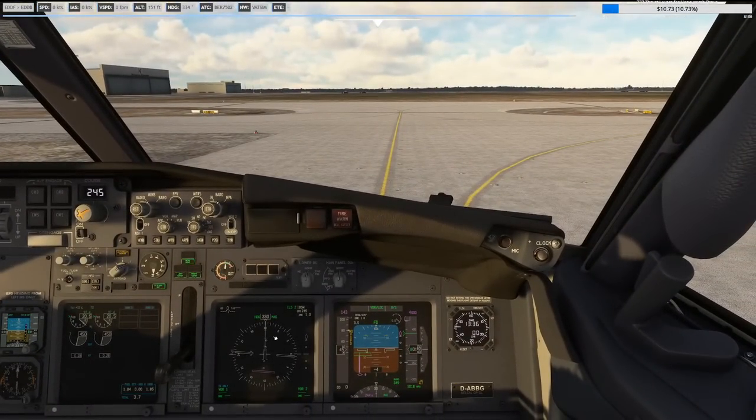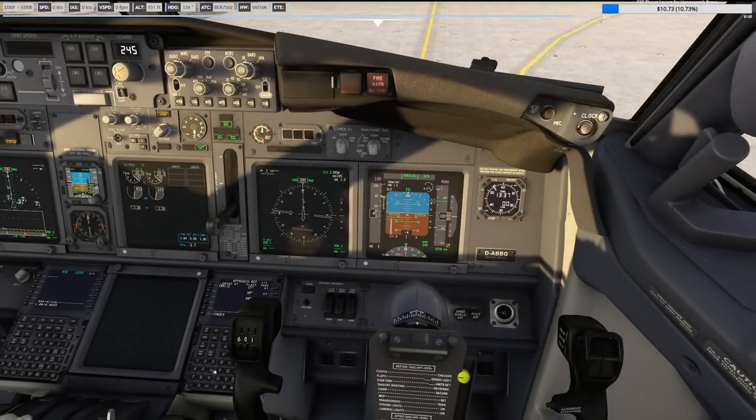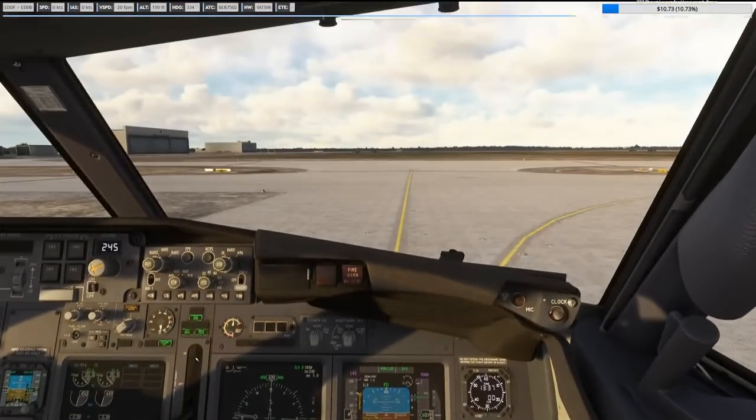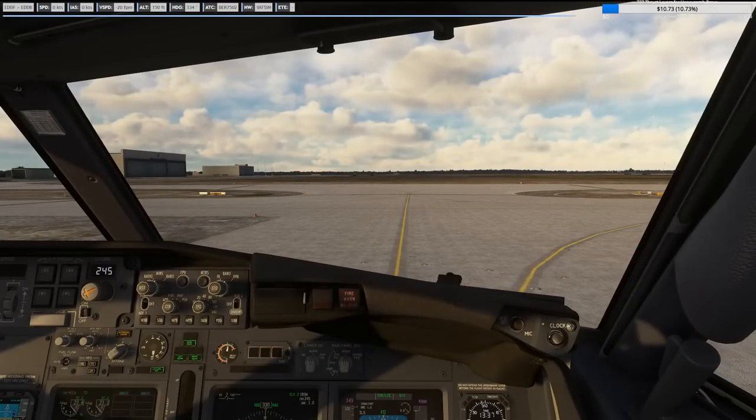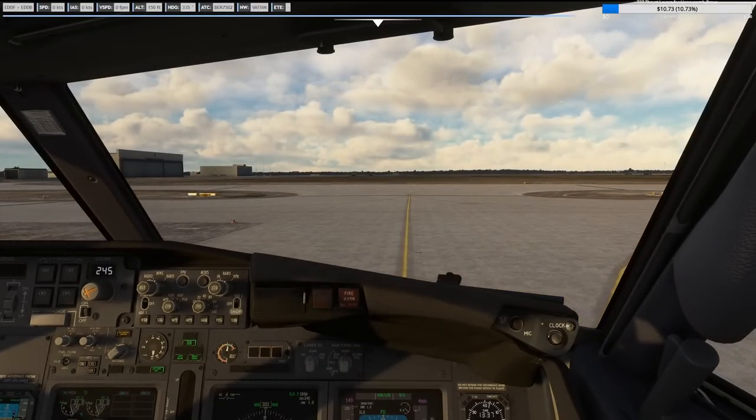Hello, Aberdeen 7502, runway vacated. Aberdeen 7502, hello, taxi right on Alpha, short of Victor 1. Right, Alpha short Victor 1, Aberdeen 7502. Aberdeen 7502, monitor 121.850. Monitor 121.850, Aberdeen 7502.